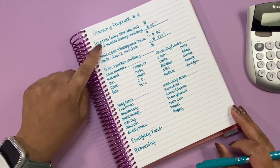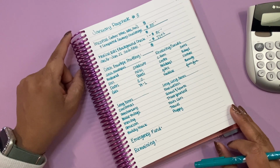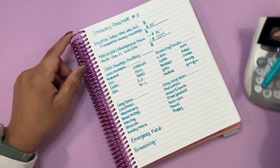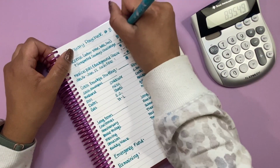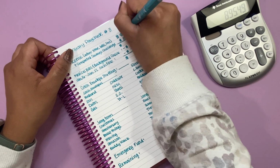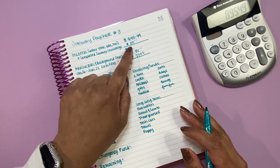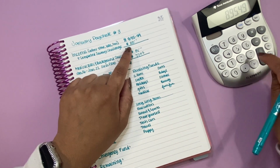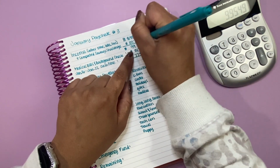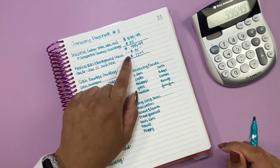Okay, so our income after tithing, after putting away money for our bills for February and saving for our son, is going to be, hang on, $895.49. And then I completed that savings challenge last week, so that's $100. So we're gonna add $100 to what we have to work with this week. So that's $995.49.